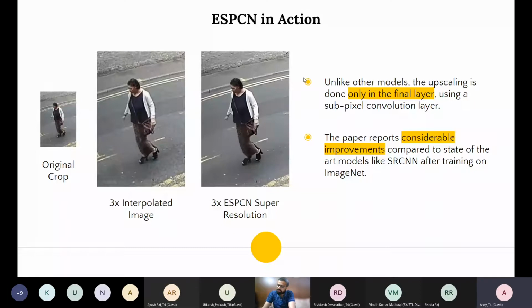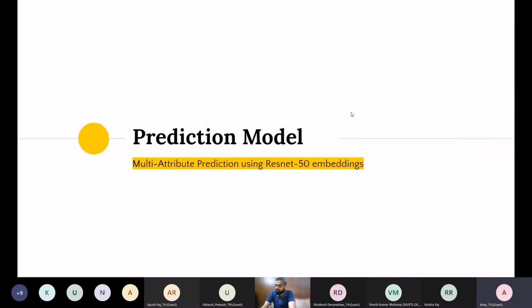So again, as you can see, ESPCN only upscales in the final layer to save time, and the paper reports considerable improvements compared to other models like SRCNN, with a PSNR score of 29.42 and time 0.25 seconds compared to SRCNN, which has 29.14 PSNR score after taking 2.5 seconds. So it's better in both accuracy and time. Yeah. So now we'll go into the prediction model. Next slide, please.